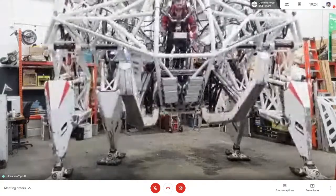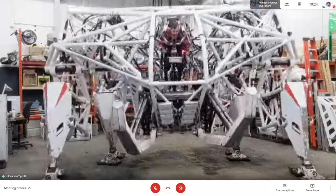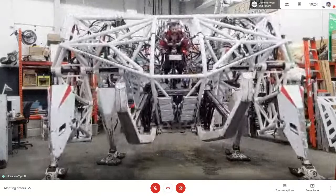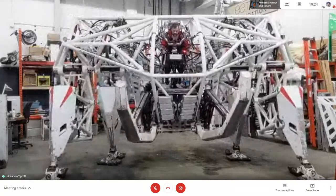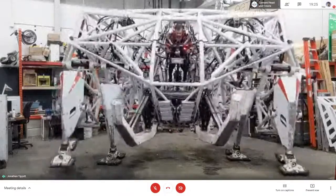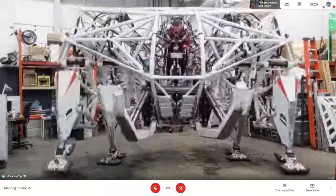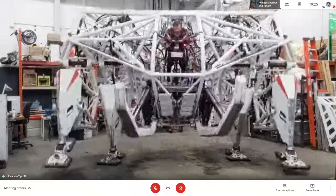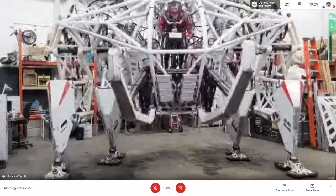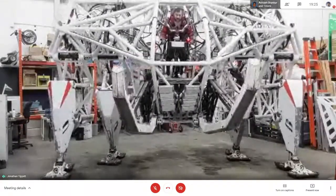One of the things we've been learning is exactly what the best way to teach pilot skills is. So we've been doing drills. One of the drills is balancing on 2 legs, which is a great way to practice when you're walking like a gorilla, which requires you to balance on 2 legs and swing the other 2 legs forward.